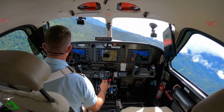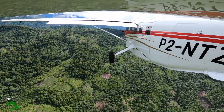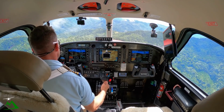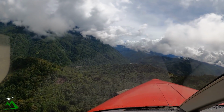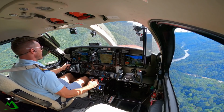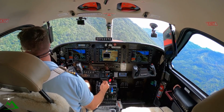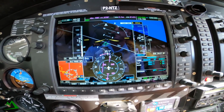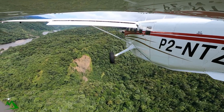65, 75, and 85. We're slowing to 85 now, and we'll go 20 degrees flaps. A little bit high, 3100 is our pattern altitude, turning final 2600. And slowing to 85. Base 2800. 500. Turning base now, we'll just hug this mountain right here. Going to 75. There's 2850. 2600, turning final. There's 75.